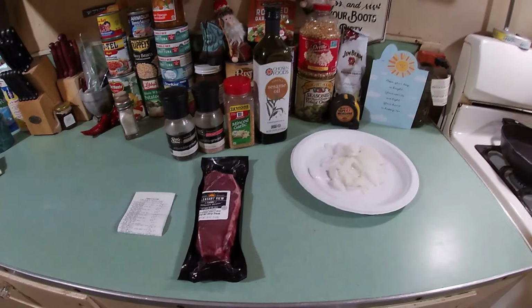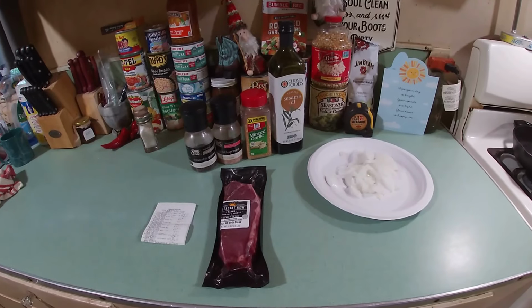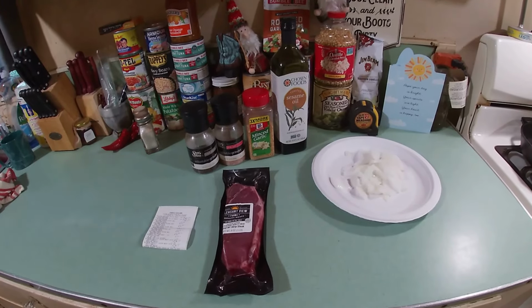Well, I think Gracie's got it all put out. Yep, looks like she does. Yeah, she's a fine little sous chef, she is. You know, for a kitty cat.